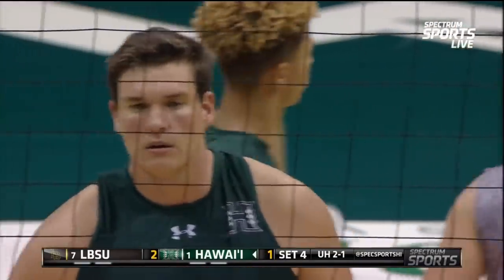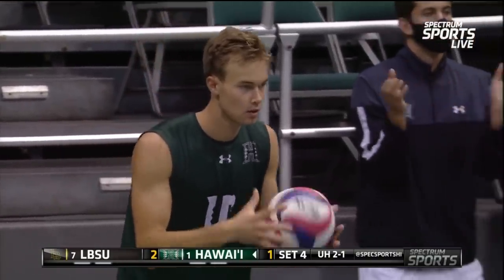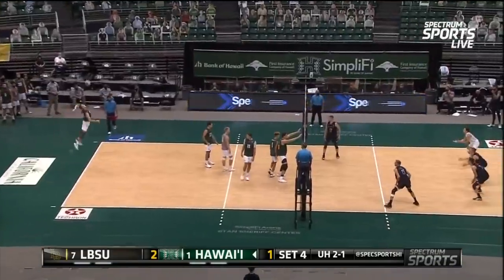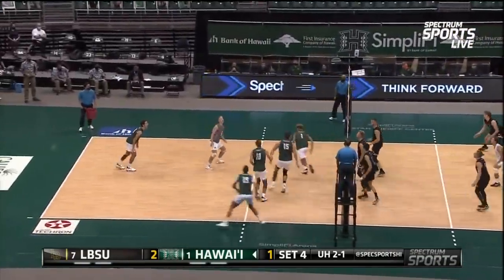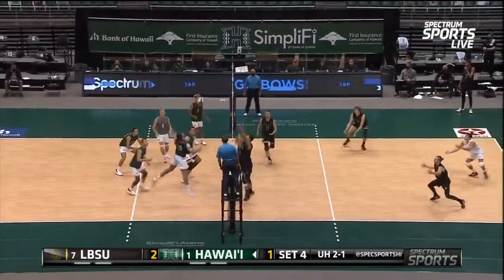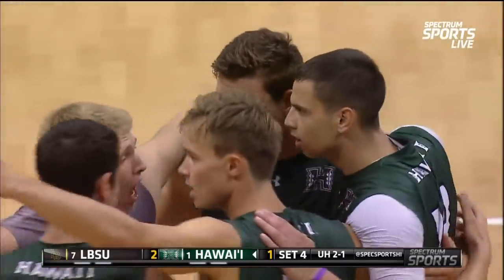The Rainbow Warriors hit .652 in set number 3, and they sided out at an 82% clip. They definitely elevated in their numbers. Anderson blocked out a piece. Rado goes off the block and out. Just hitting it with such force.